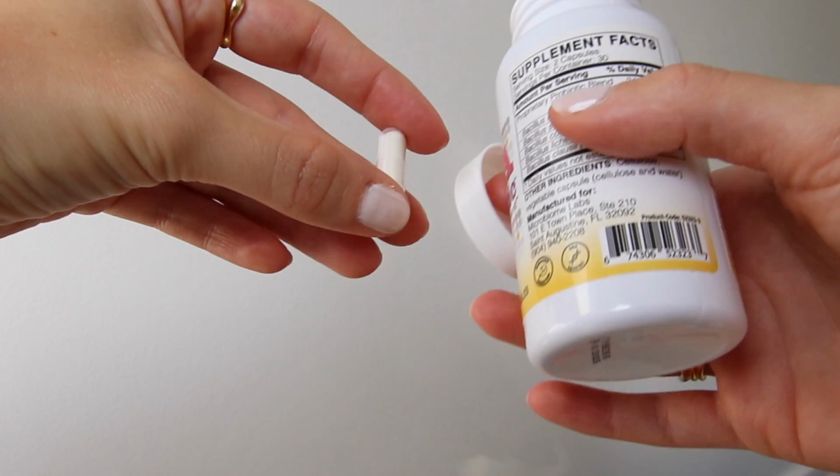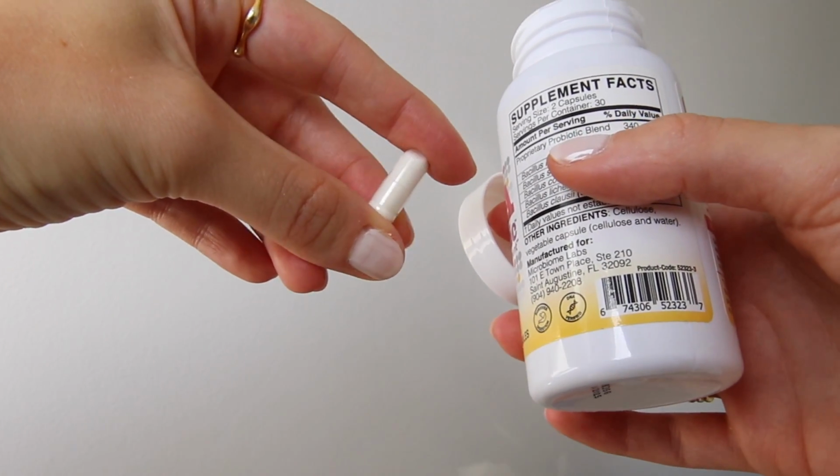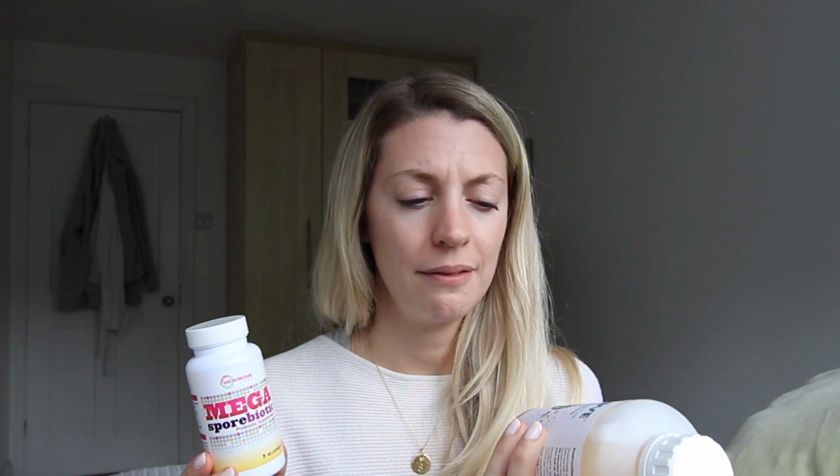These probiotics have been proven to actually work very well for small intestinal bacteria overgrowth, which is something that I was diagnosed with last year. So I believe that these are definitely a different kind of type and strain than the Simprove probiotics. So I take this in the morning on an empty stomach, but I actually take my Megaspore probiotics, 2 of these with lunch. They're a lot smaller, so much easier to swallow as well.